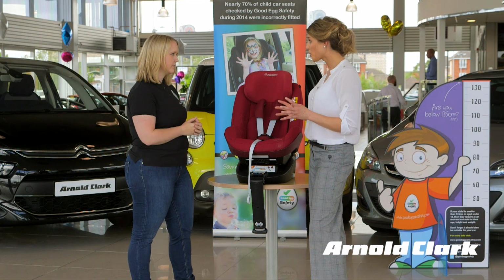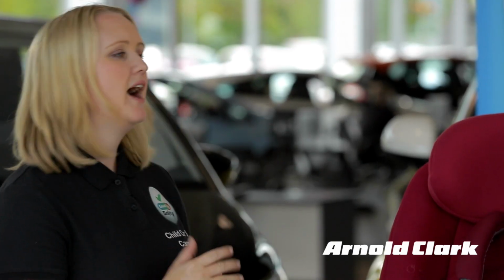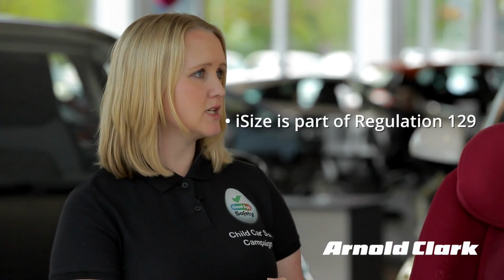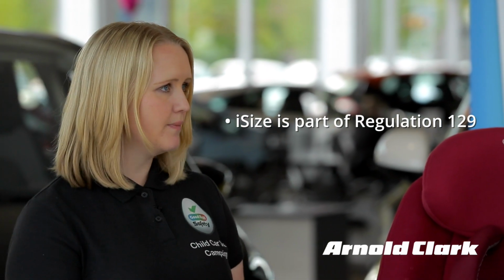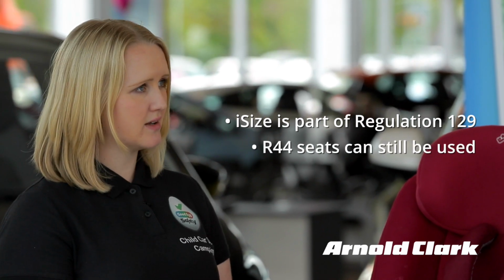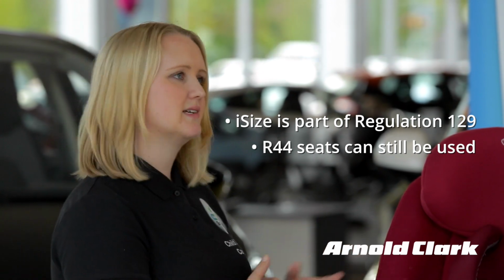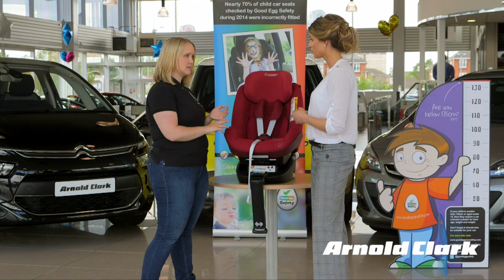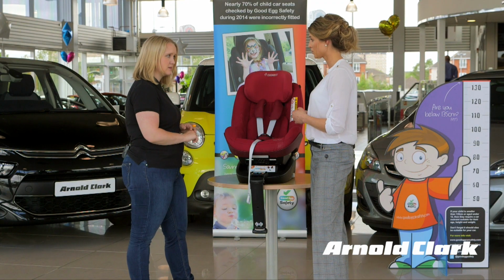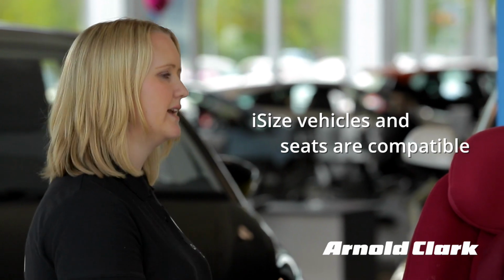So if you can summarise all the points that you have just made, just to make it clear. Okay, so to make it clear to people, iSize is a new legislation. It's part of a bigger regulation, R129, which will be fully enforced by 2018. However, they can still use R44 approved car seats, and they won't be phased out for some time after 2018. But the iSize seats are easier to fit, choose and use. So they're based on your child's height and stature. You have to rear face to 15 months. There's a mandatory side impact test, and if you've got an iSize vehicle and an iSize child seat, they'll be automatically compatible and easier to fit.